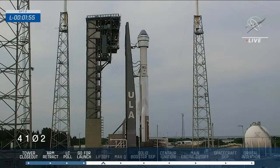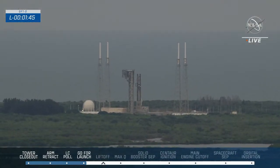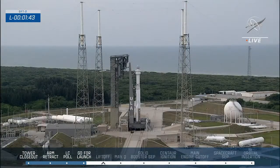Two minutes. 1:59. Vehicle internal. 1:55. Bot sequencer start. 1:50. Securing Centaur LH2. Securing Centaur LO2. Centaur hydrogen and oxygen are now at flight level and topping is being terminated. 1:40. Launch enabled. 1:37.